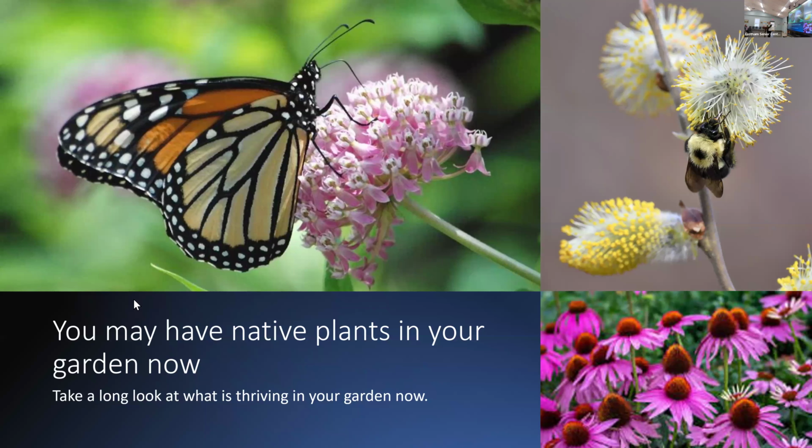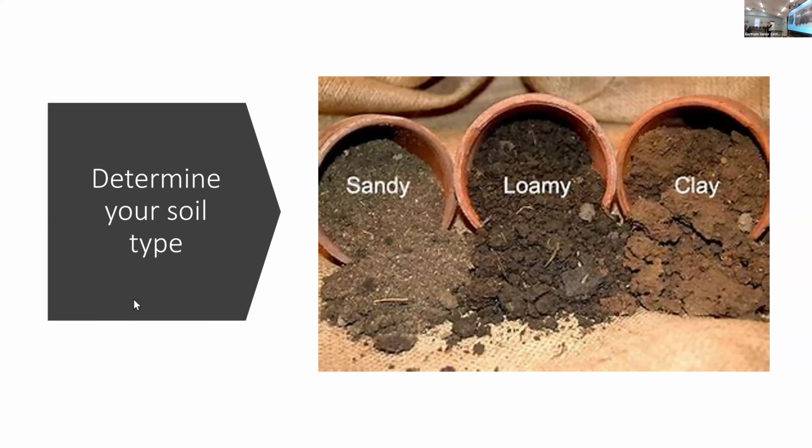And note your sun exposure. How much sun is there and how long is the site exposed to sun? Over 6 hours is full sun, 3 to 6 is partial sun, and under 3 is shady. So that helps. And then you need to look at your soil type. Is it sandy, clay, loam, or peat?